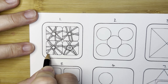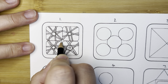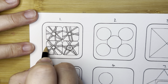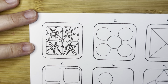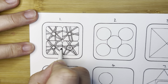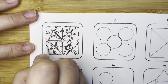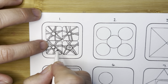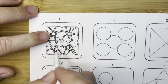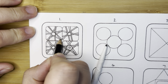Then I'm also going to add some graphite inside the edge of the squares. And what that's gonna do, when I push that away from that line and towards the center, it just makes those squares look like maybe the spokes are going in behind. Does that make sense? Look at how pretty that looks compared to the one that doesn't have the graphite.